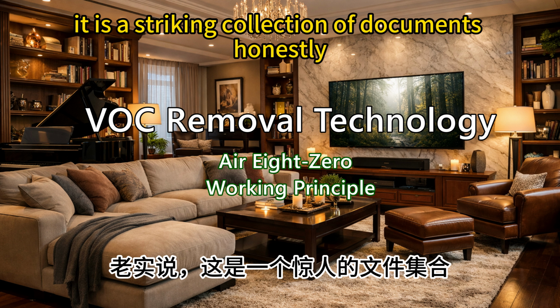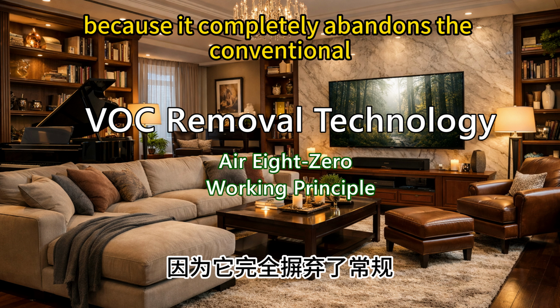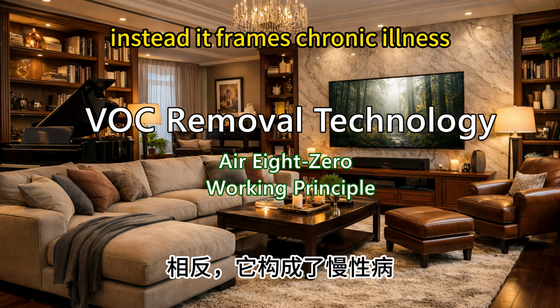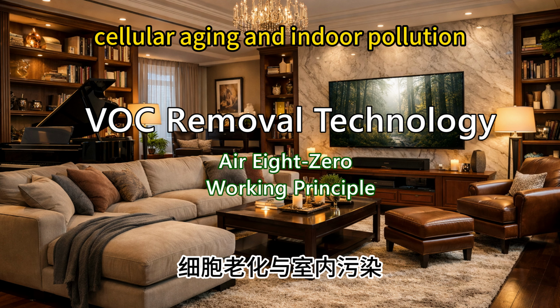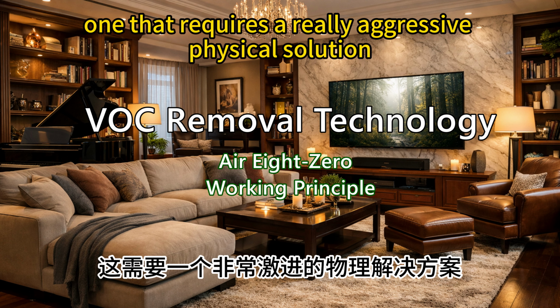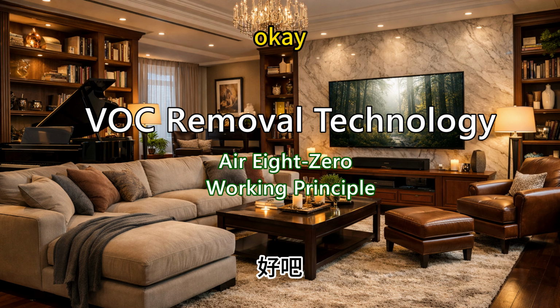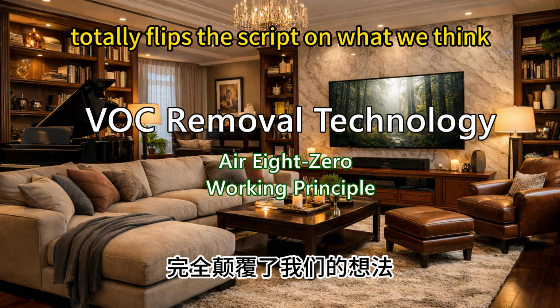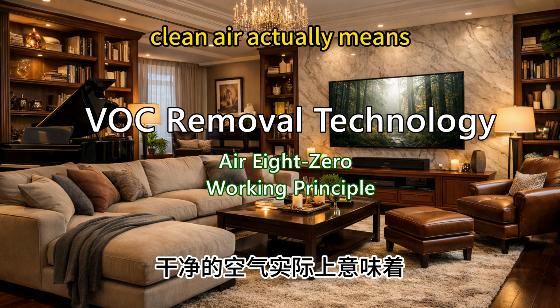It is a striking collection of documents, honestly, because it completely abandons the conventional biological approach to air quality. Right. Instead, it frames chronic illness, cellular aging, and indoor pollution entirely as a physics problem, one that requires a really aggressive physical solution. Okay, let's unpack this. Because reading through this material, it totally flips the script on what we think clean air actually means.